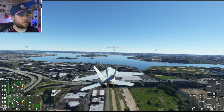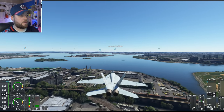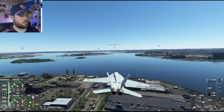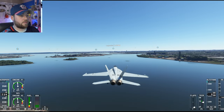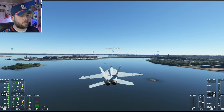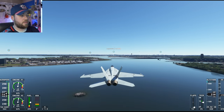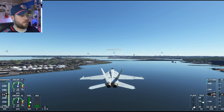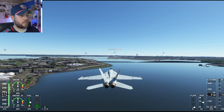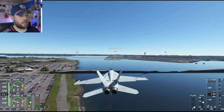Yeah, we're getting a little bit too slow here now. But I might have to risk it for the biscuit. Yeah, we're too slow. We're gonna stall. We're still on a good approach. Watch our airspeed. Okay, I'm gonna cut throttle completely right now. Throttle is gone. We are gliding.